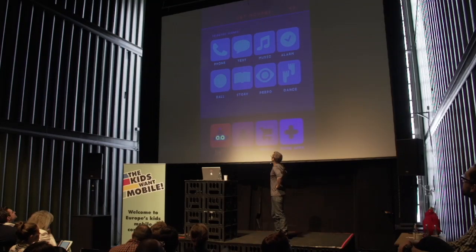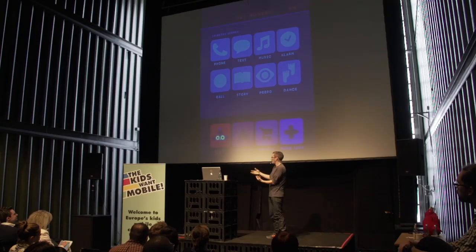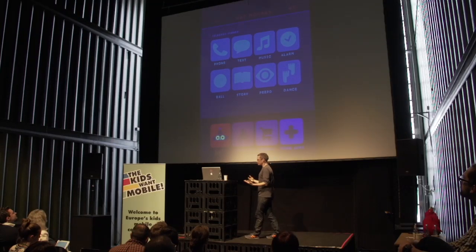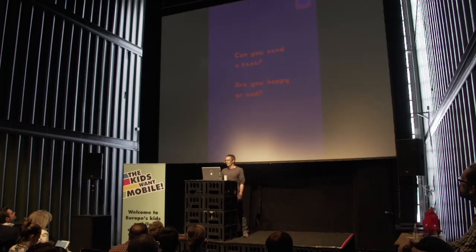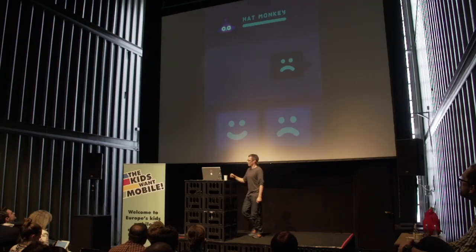And then I thought, oh yeah, that would be like, because kids love to, you know, they see their parents texting and calling and using the phones. So obviously, this is a simplified version of the Apple screen. And then I thought, oh yeah, well we could have text. The monkey can send text messages, of course, because I'd already done the icons. So this is, can you send a text? Are you happy or sad? So this isn't animated, but obviously you choose, and then we have other icons as well.